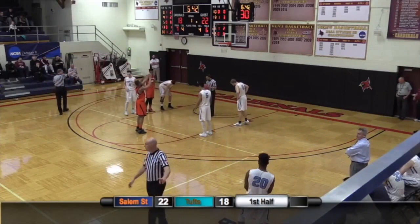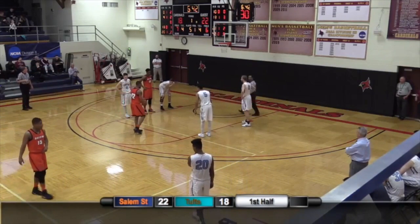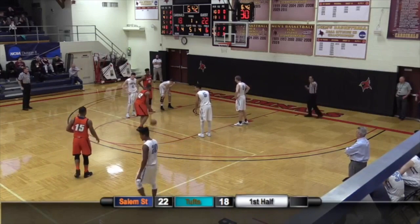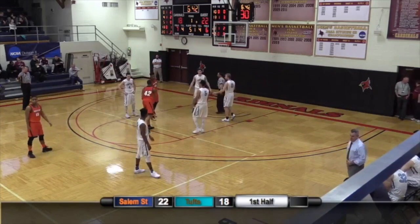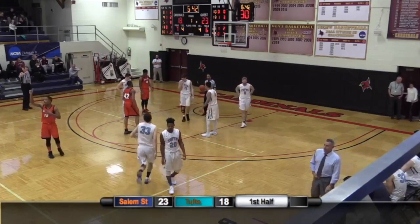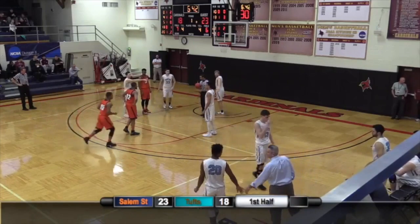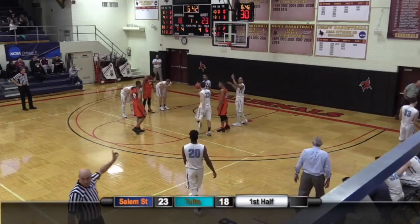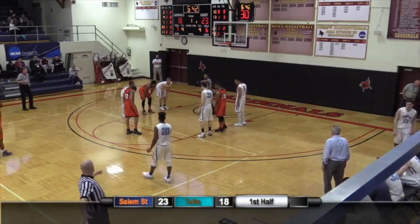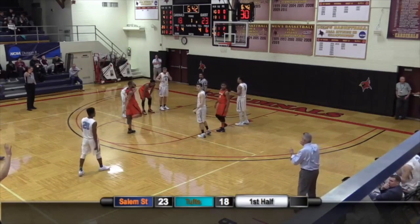Faison, not really a volume shooter, but as you mentioned earlier, averages 15 points per game, a pretty vital part of the Salem State offense. And he's really just got the strength inside there. Only 6'5", a little smaller than some of the players that he plays on the post, but uses those big, broad shoulders to create space, and that time able to draw the foul. Shoots it right at 50% from the floor and 64% from the line. So he's kind of right around where that team average is for Salem.